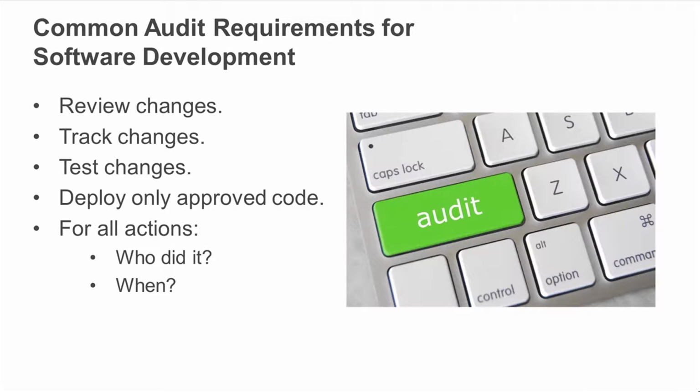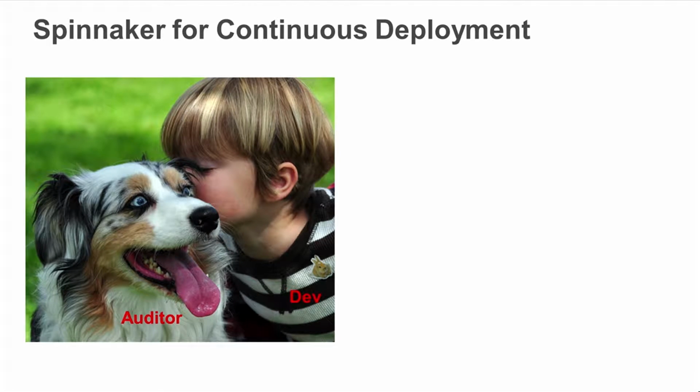So the way that we make this pillar come to life is a system that we built called Spinnaker. And Spinnaker is a system we're actually, good timing, going to open source next week. So keep an eye on our tech blog for that. Basically what Spinnaker is, it's a system for continuous deployment.